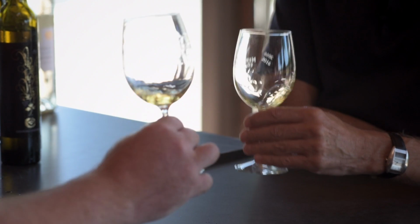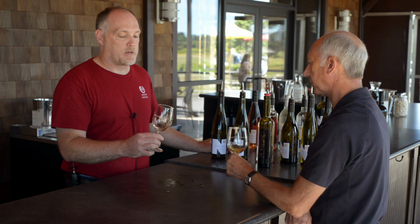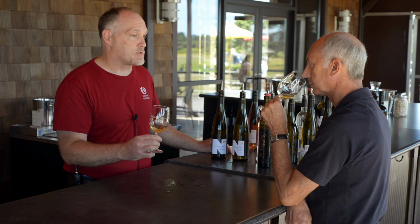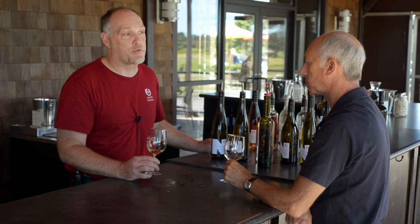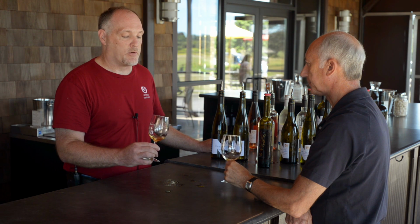Notice the difference in color. Definitely a darker color. Very strong bouquet. And this is Vidal Blanc. We make a Vidal Blanc wine, and the difference is we leave these on the vine to freeze, and then we'll press. Pressing is typically a 24-hour cycle instead of a 2 to 3 hour cycle. So we have to press slowly, and we lose about a third of the liquid because of the frozen fruit.